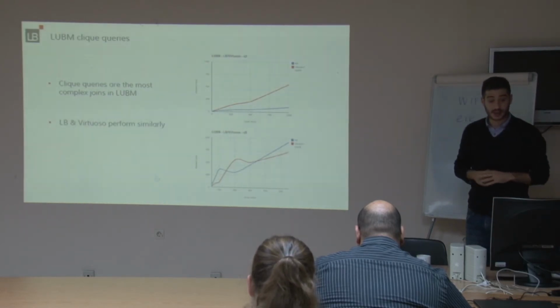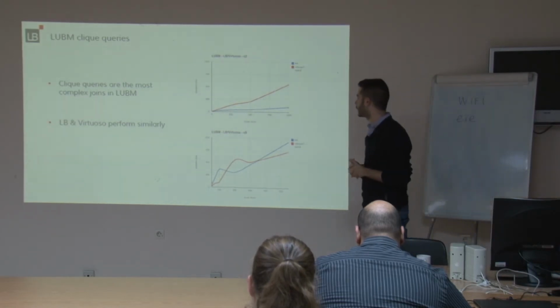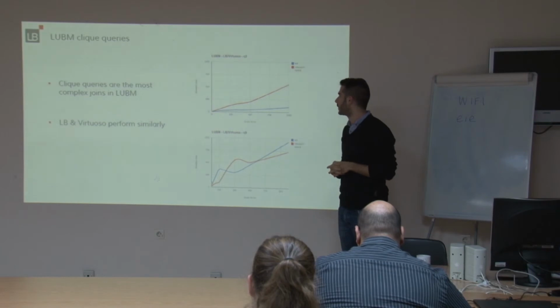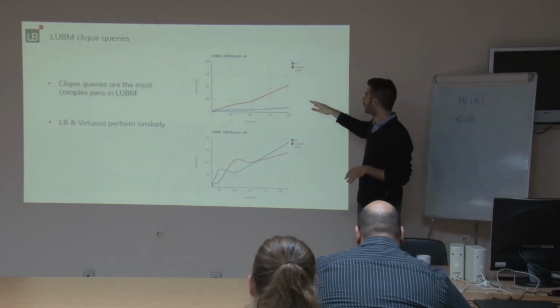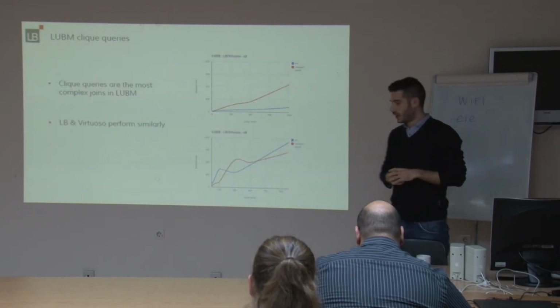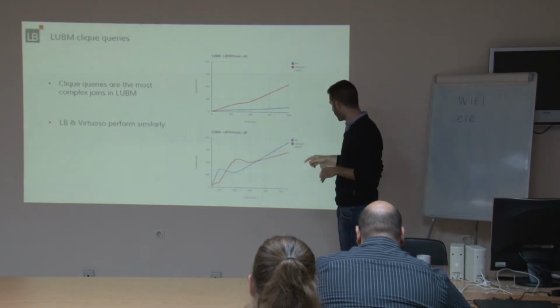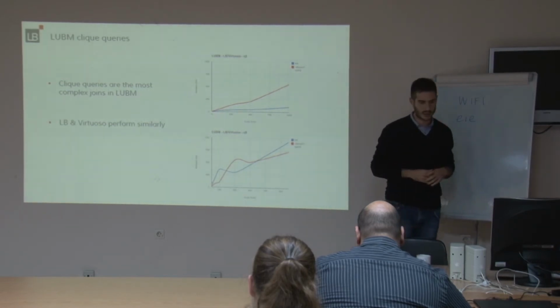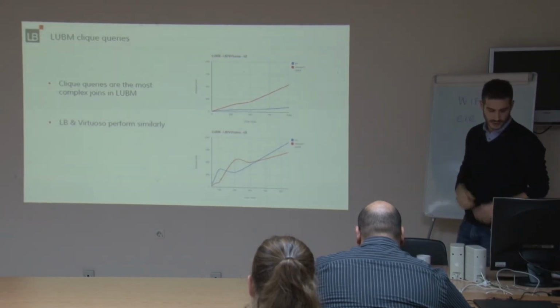And last, we have the LUBM click queries. It's query 2 and query 9. Here I put a comparison with Virtuoso. For example, on query 2, LogicBlocks is quite a bit faster than Virtuoso, while on query 9 we can see that Virtuoso is a bit faster than LogicBlocks, up to scale factor 1000.